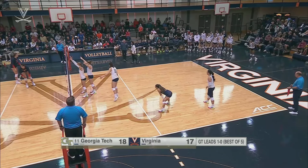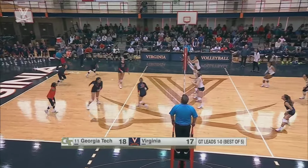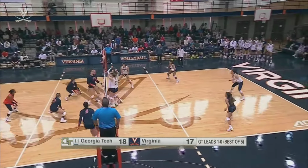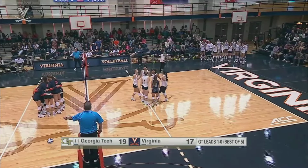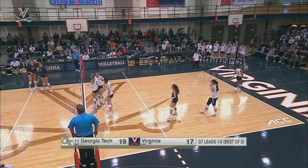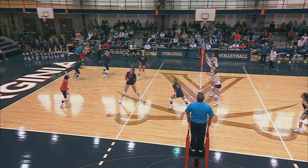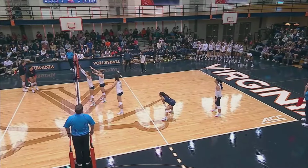Here's Eloise Suarez. Despite her youth, one of the more stat-filled talents for Georgia Tech. How about a denial at the net? Bianca Bertolino slams it to the hardwood. But they're going to call an attacking error, it looks like, or whatever it might be. Sorry, the net judge pointed in the wrong direction.